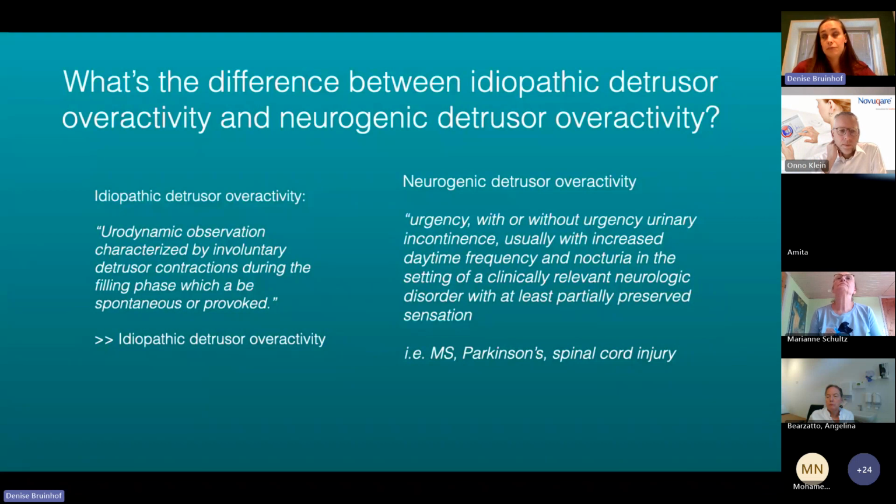Uroflow will be done to a lot of patients, but the metrics will not be done as frequently, and so it's not a proper diagnosis at that point. But that's something I reckon a lot. Maybe it might be different in different countries or different hospitals.